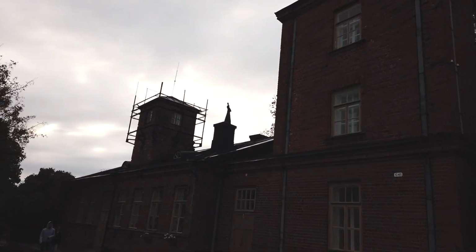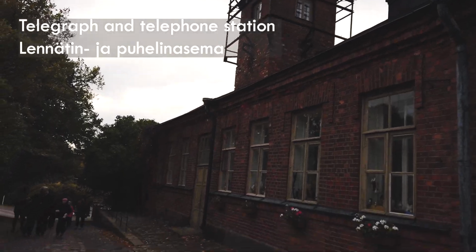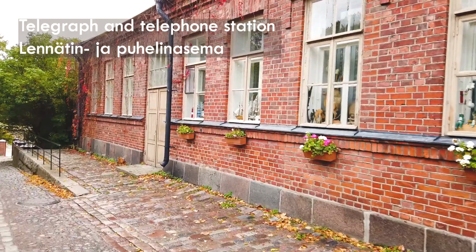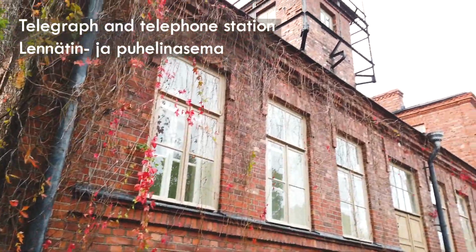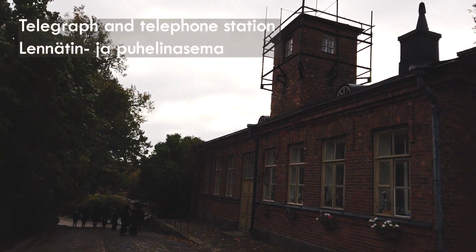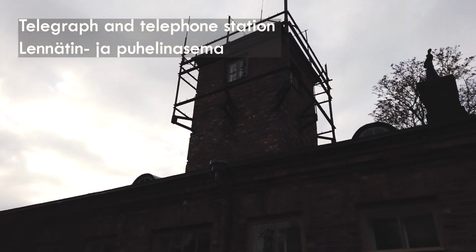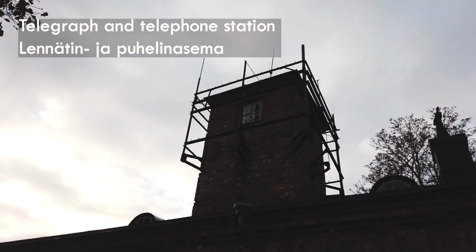This is one of the many buildings that you actually pass by without watching while trying to enter the main tourist attraction. This building currently is a customs building. But it used to be a telegraph and telephone station that was built in 1905. The building was topped by a brick tower with metal railings to support telephone cables, leads and receivers.